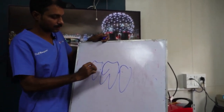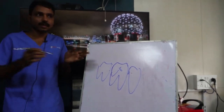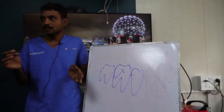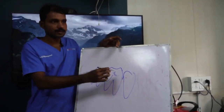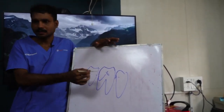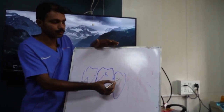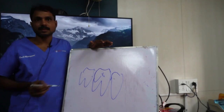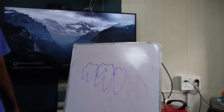Going to extract 6. So after the elevation, you can apply the forceps, or you can do one small thing. You can use this periotome. Just mildly luxate the interdental spaces without giving too much force to the adjacent tooth. This you can do optionally if you have a periotome.